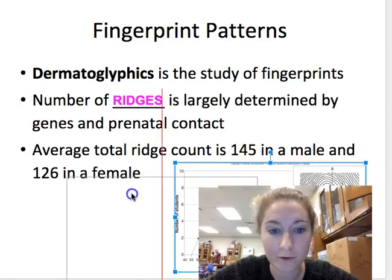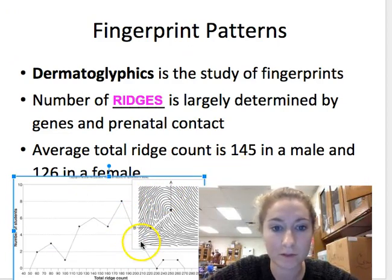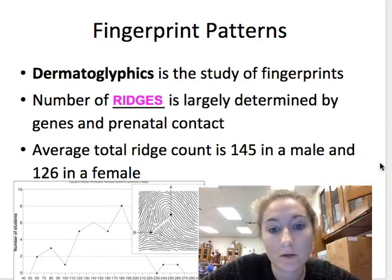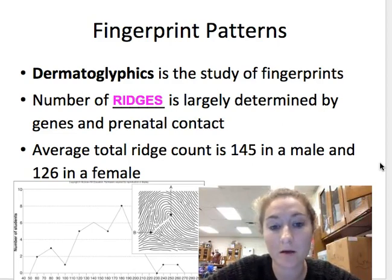For example, fingerprint patterns are polygenic. Dermatoglyphics is the study of fingerprints. The number of ridges on your fingerprints is largely determined by genes and prenatal contact. The average total ridge count for a male is 145, and for a female it's 126. So we're going to look at why this happens, see what happens in males and what happens in females, and why it's a polygenic trait and why we're so different from each other.